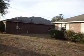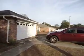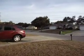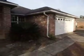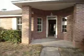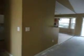This is Ashton Woods, 5907. Two-car garage, three-bedroom, two-bath brick. Need some trim in the doors, needs carpet, a sink in the kitchen and a window, some paint.